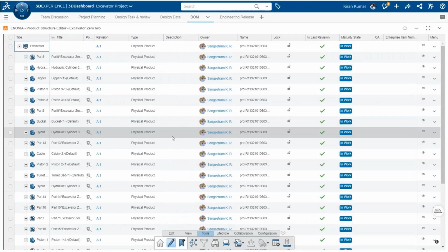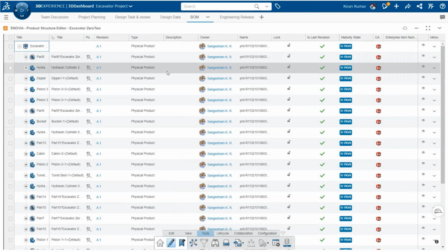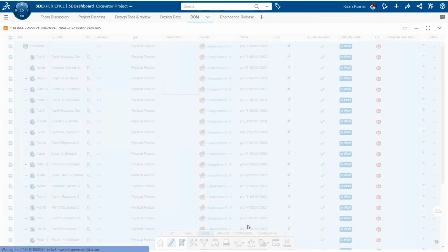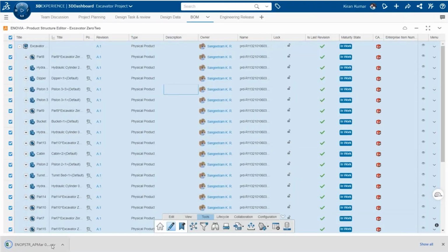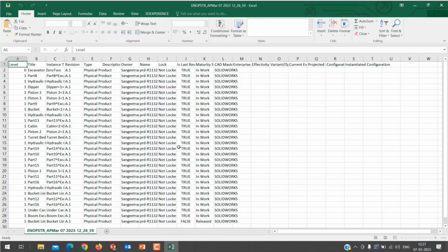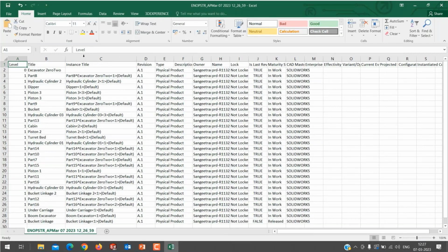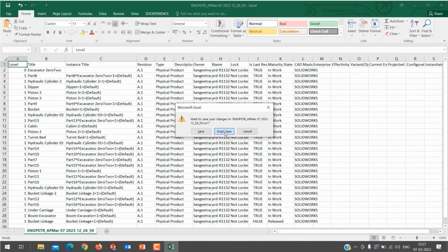Here the manager is going to open that particular assembly, and you can see how many parts are there in that assembly. You can just select it and export it here. So in just a single click, the manager is able to take the complete bill of material in a CSV file format from the platform. You see the title, the description, the revision, who the owner of this file is, and what the maturity state of this file is. You can see each and everything from the Excel here only.